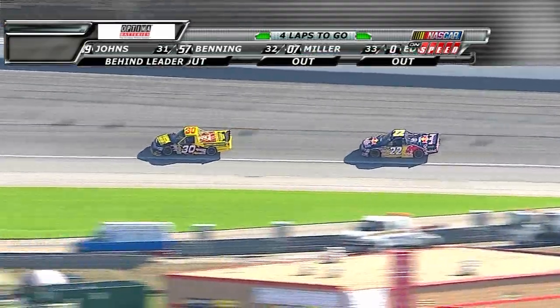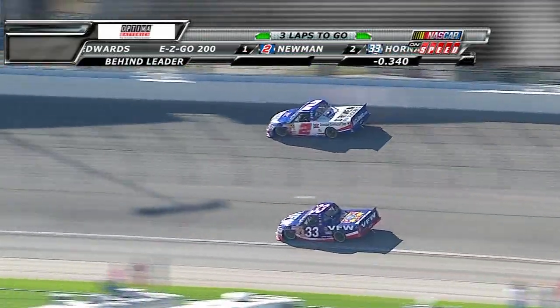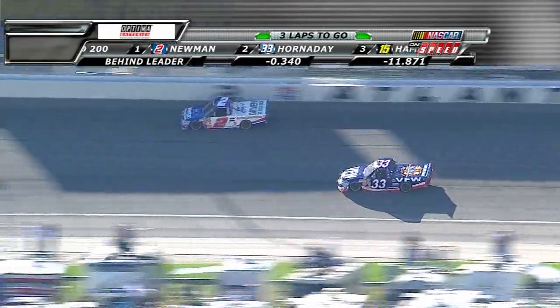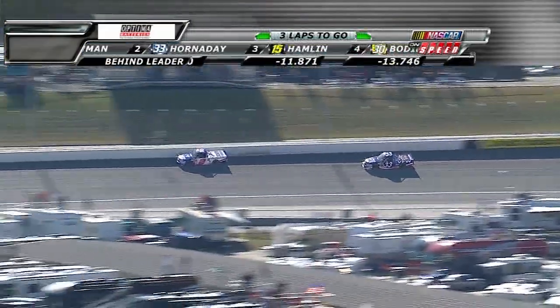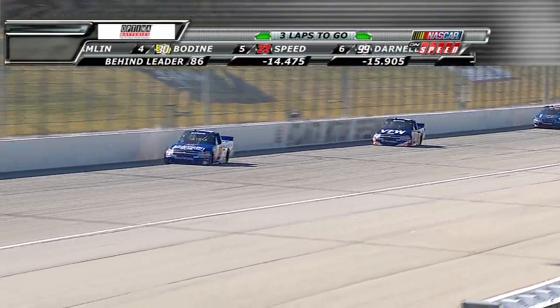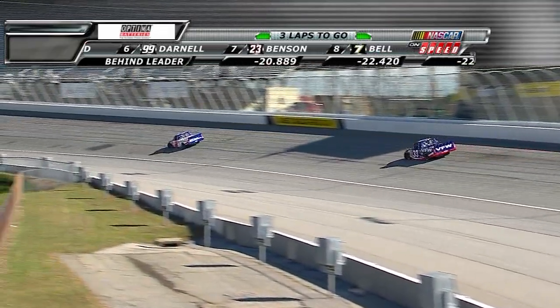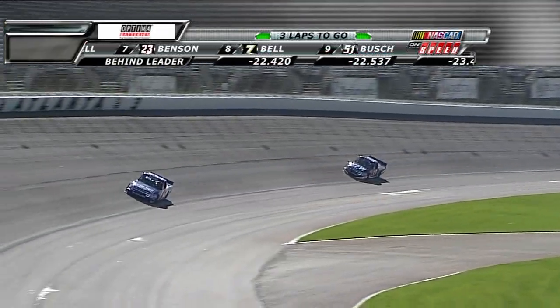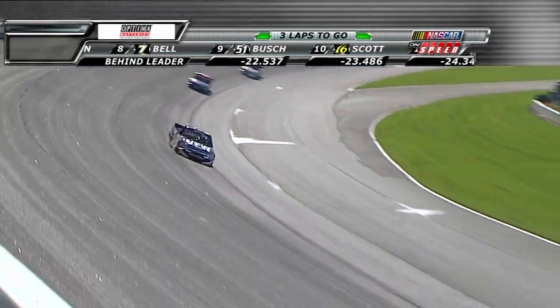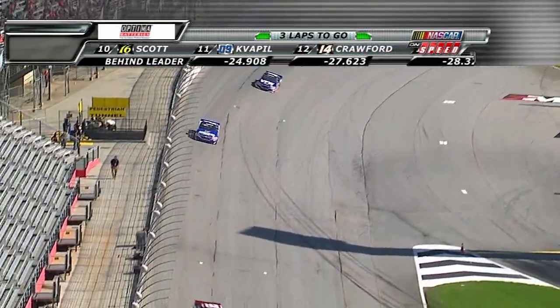We've only got 3 laps to go. 3 laps of racing remaining as the battle continues between Bodine and Speed for that 4th spot. Here comes Hornaday once again. Hornaday looked to the inside of Ryan Newman, kind of one of those, oh, by the way, I'm still here, Ryan, don't forget about me. You can see Hornaday and Newman right to the bottom track in turns 3 and 4. Look for Newman to go to the top side in 1 and 2. He's found that to be the groove that he likes for that truck.